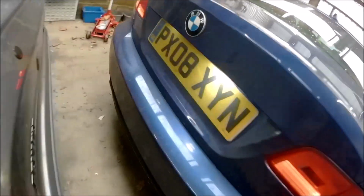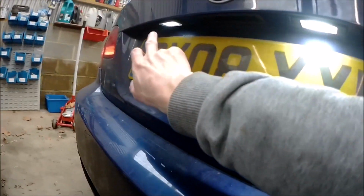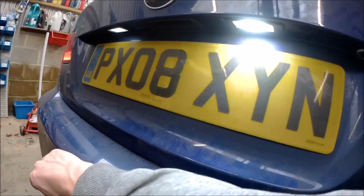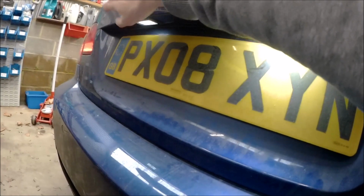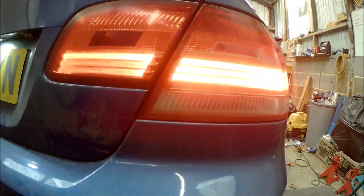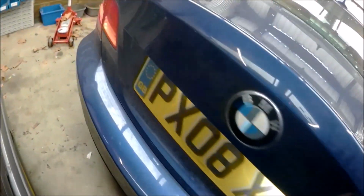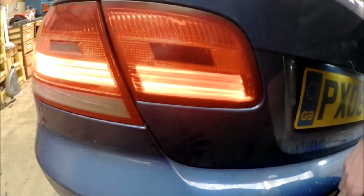Right, so around the back, I did have a number plate bulb out. As you can see, this one's slightly dimmer. So I might put those back to the standard ones just for today. It does say there's a bulb out in one of these as well, but I think that's an intermittent one that comes and goes, which happens a lot on the back of these for some reason.